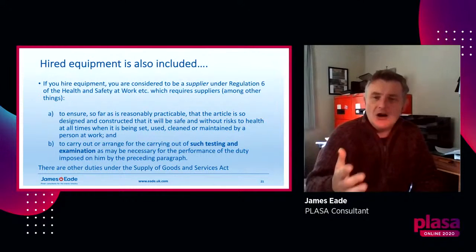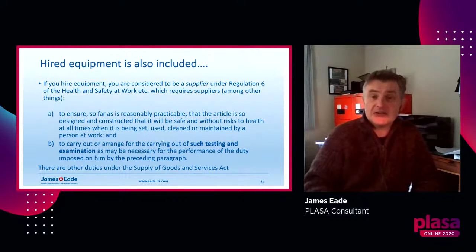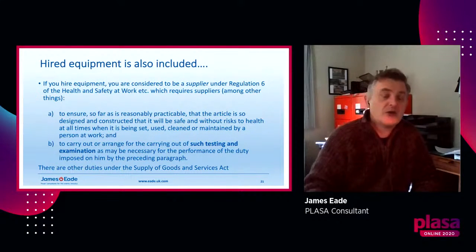Now, if you hire equipment, you're a supplier under the Health and Safety at Work Act. So you have to make sure that equipment you supply is safe. You also have duties under the Supply of Goods and Services Act as well. But the key thing is, on every new hire, you need to make sure that that equipment is going to provide the same degree of safety as if it was broadly new, and is not going to put people at risk of injury. Equipment may also have to have instructions as well, making sure that the user can use them safely. But the key thing is, it needs to be safe when it goes out the door.